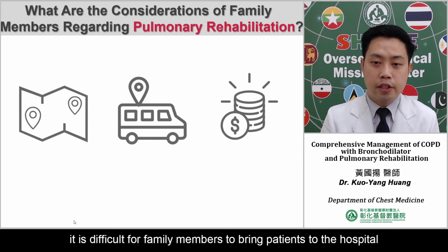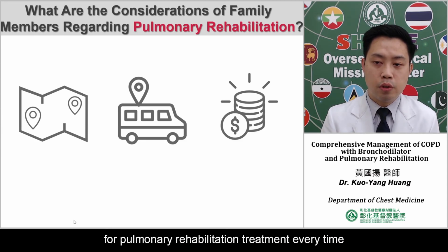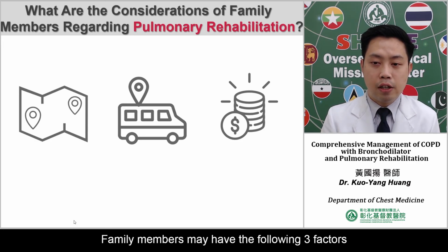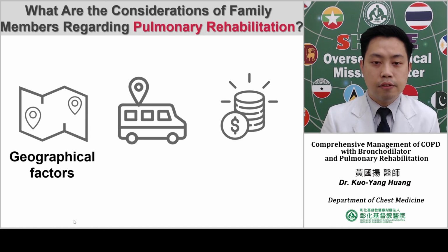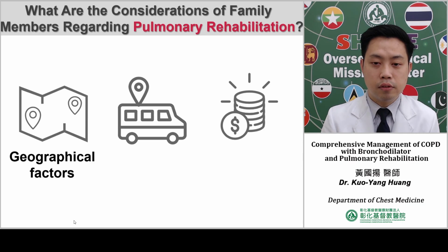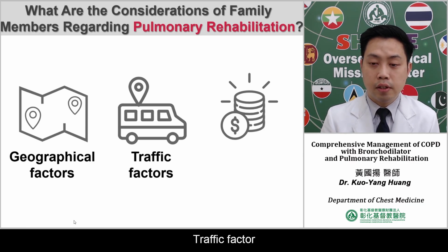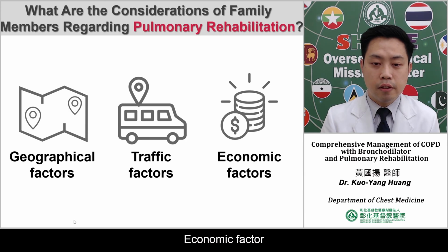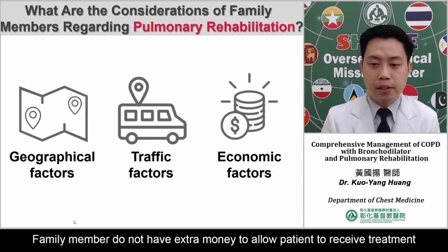However, it is difficult for family members to bring patients to the hospital for pulmonary rehabilitation treatment every time. Family members may have the following three factors. For example, geographical factor: the home is too far away from the hospital. Traffic factor: family members cannot transport the patient to the hospital for treatment. Economic factor: family members do not have extra money to allow patients to receive treatment.